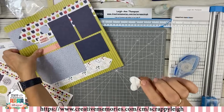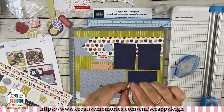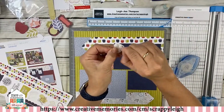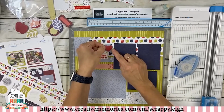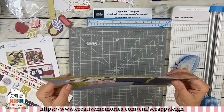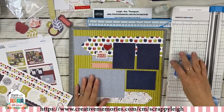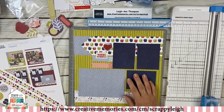So when you go to put it on your paper, instead of the sticker part sticking down, all you're going to do is peel back your little foam dots, and now you have a three-dimensional heart with your foam squares. It's hard to tell, I know, on a flat surface, but now my heart is three-dimensional and cute. And so I made a sticker into a 3D embellishment, and that's my trick.